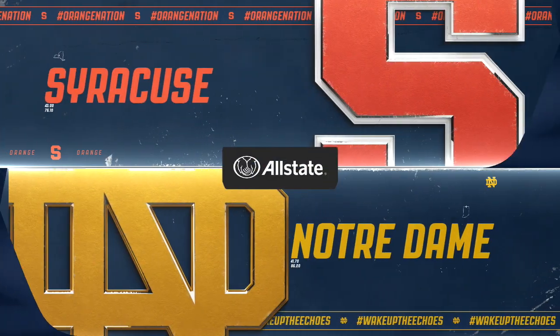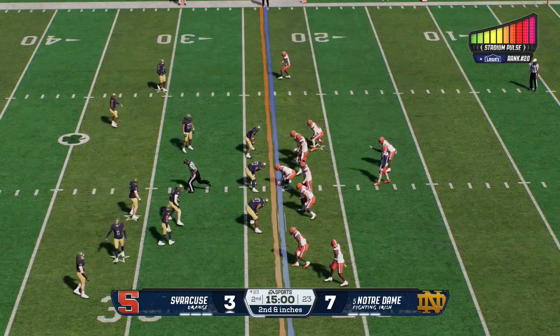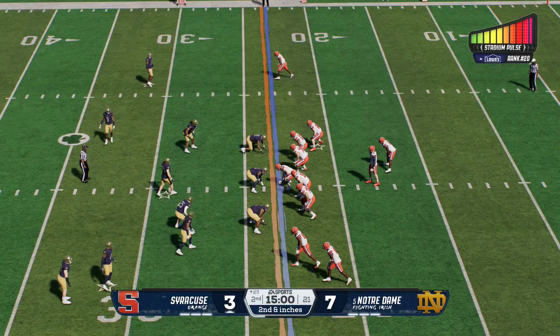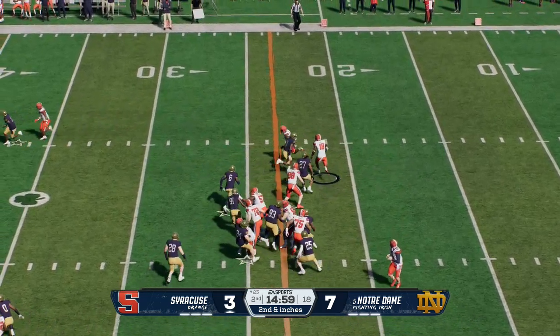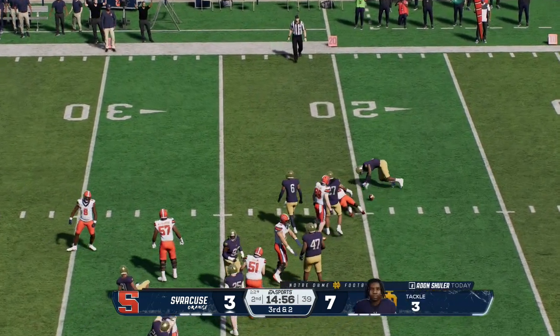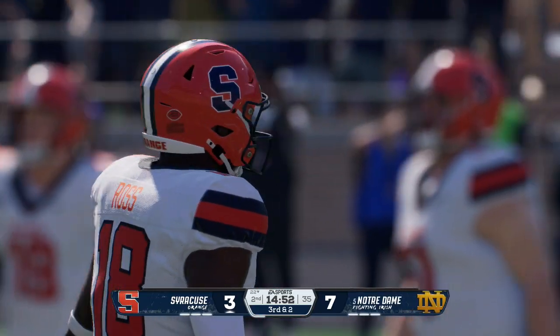Lots of time left and ready to go back at it here in the second quarter. First play of the period will be a second down. Quick pass on the jet motion. He's there to make the stop, and they threw it in reverse, losing yardage on that play.